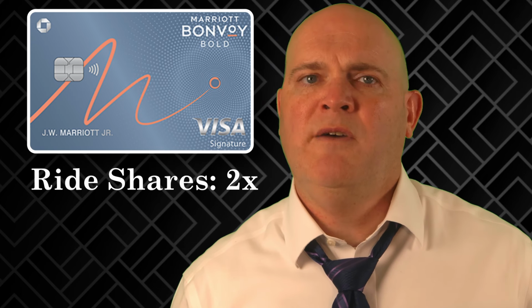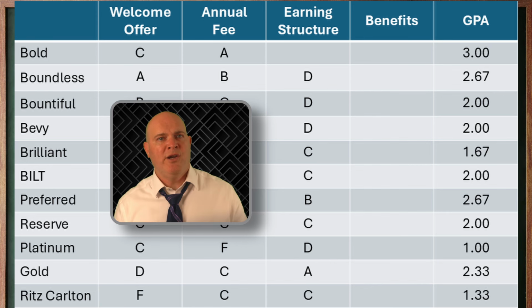That earns 2x at grocery stores, rideshares like Uber or Lyft, food delivery services, think Uber Eats, and 2x on select streaming, cable, internet, and phone services. And it earns 1x at everything else. Remember, this is a no annual fee card, but that doesn't mean it can escape being graded on its earning structure. It earns an F.